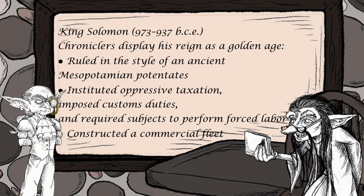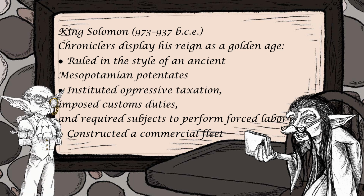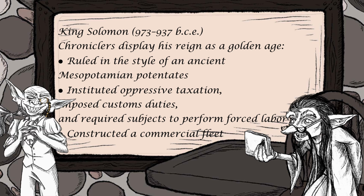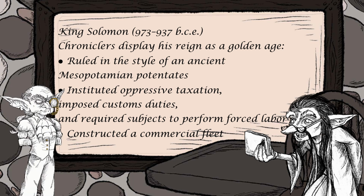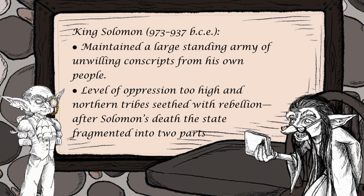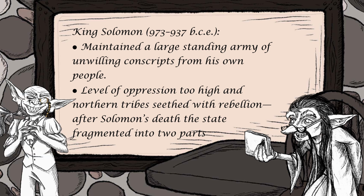He instituted oppressive taxation, imposed custom duties, and required subjects to perform forced labor. He constructed a commercial fleet. He maintained a large standing army of unwilling conscripts from his own people. But the levels of oppression were too high, and northern tribes seethed with rebellion. After Solomon's death, the state fragmented into 2 parts.